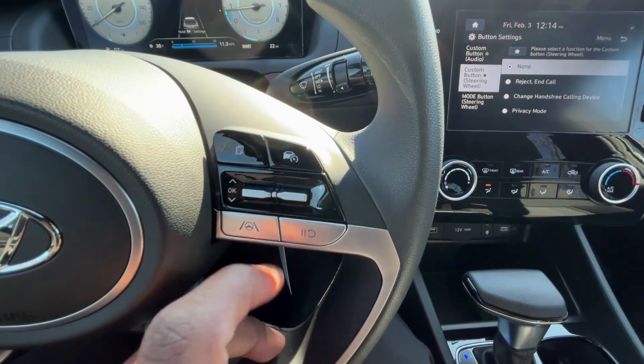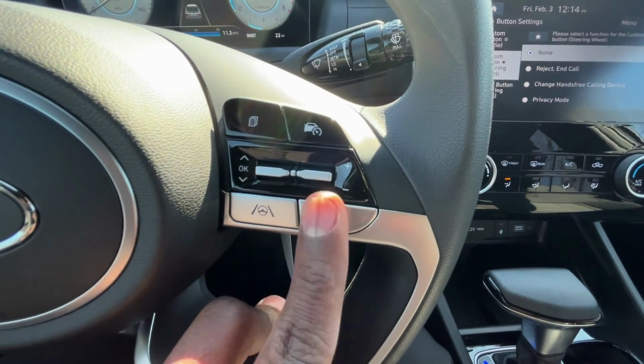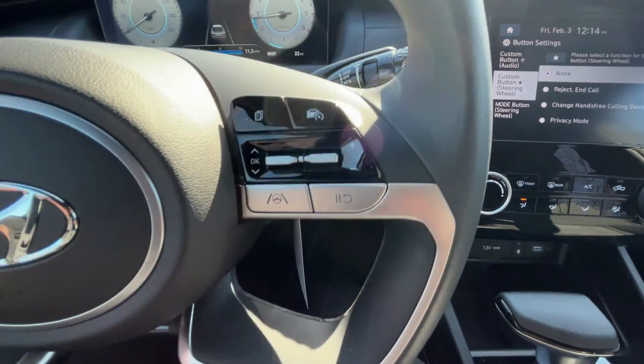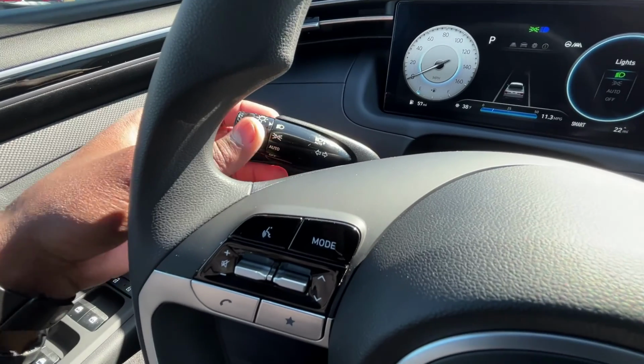And then this is actually for the cruise when we set it up. Of course, the coveted lane tracing system is really good in the Hyundais, and I like that it comes on a lot of vehicles you wouldn't expect it to. Headlamp controls over here, blinkers here. We can toggle our automatic high beams, excuse me.